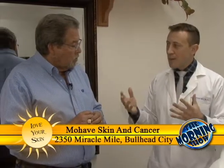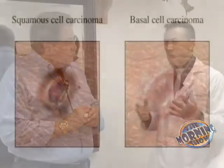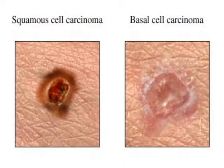I've done several skin cancer screenings in Lake Havasu and here in Bullhead, and we've done it for the community, and we've actually found spots that people did not even know they had for years on their backs or on their scalp, and they end up turning to be a skin cancer. Most of these were basal cell carcinomas or squamous cells, which are not quite in the category of a melanoma in terms of the danger, because those types of skin cancers are not time sensitive.